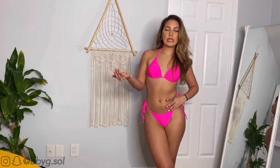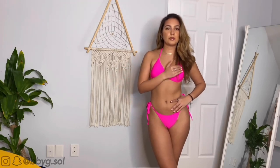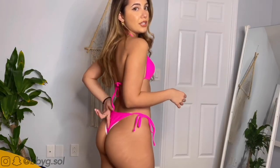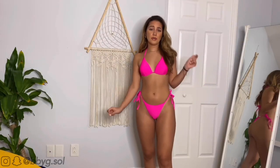For the reviews that I watched on the two-piece, there weren't really any complaints. I just think that they're really basic. The one-piece is okay, they're cute, they've got a little design on them. These are pretty cheeky, they're kind of thongy. Just know that none of these bathing suits exceeded $20 compared to her $80 budget. I feel like a pink Barbie in this.